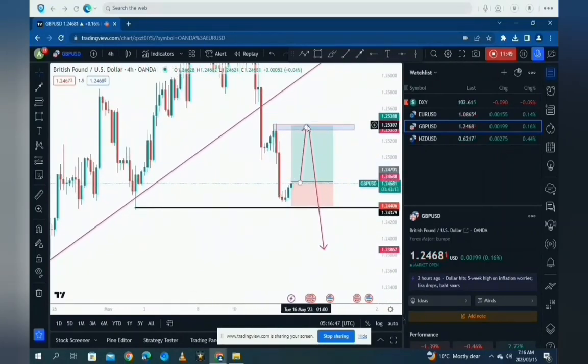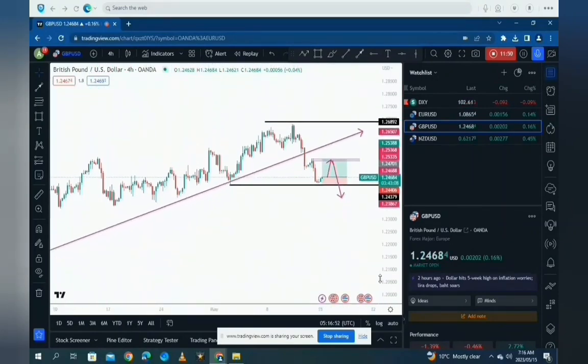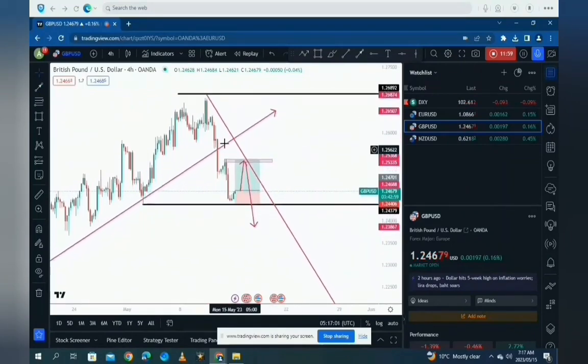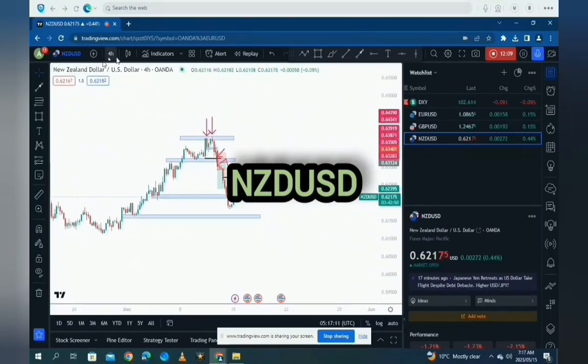So I do expect the market to go hit there before we can start rallying to the downside and continuing with the current trend that the market is trying to form right now, right? But at the moment, I do expect the market to go back to hit there. So I'm expecting to buy GBP USD. And if you guys know me, if I'm expecting to do that, then I'm expecting to do the same on our friend here, New Zealand dollar USD.